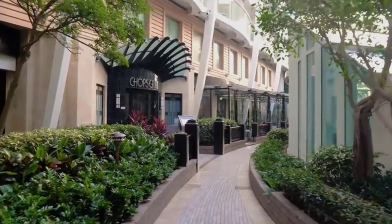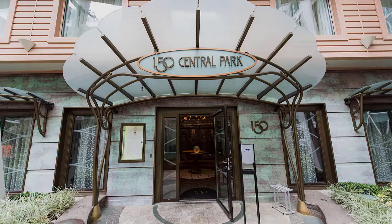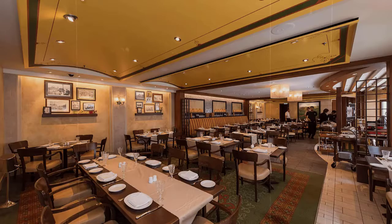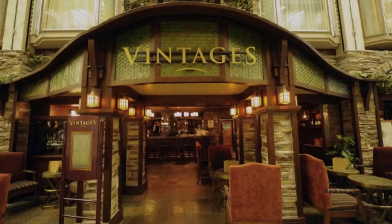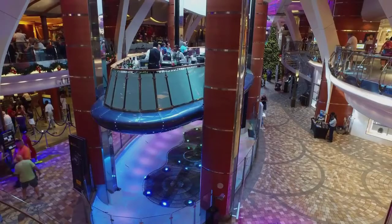The Central Park neighborhood is home to a wide selection of restaurants, cafes, and bars. The restaurants include 150 Central Park, the Central Park Cafe, Antonio's Table, Vintage's Wine Bar, Chops Grill Steakhouse, a Canopy Bar, and Rising Tide Bar.